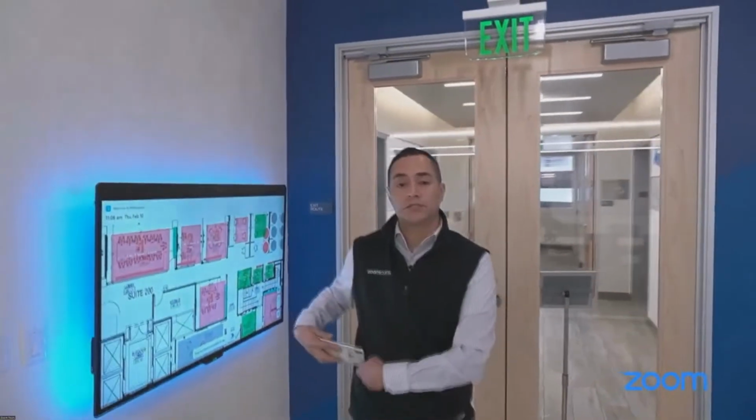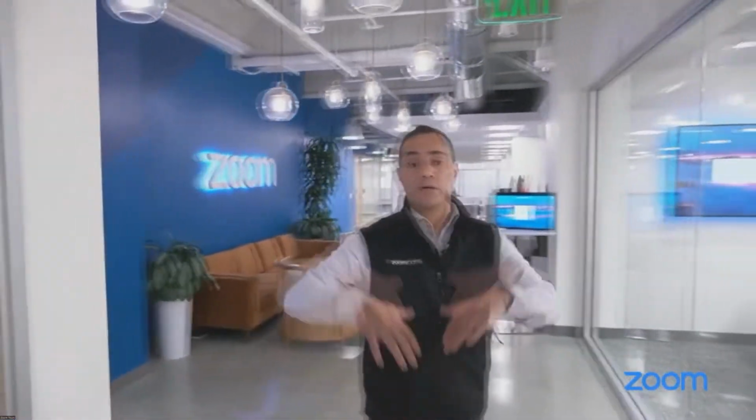So very scalable solution. We don't need a compute device behind it, just power network. We're installing these throughout all of our floors. We used to use a third party for that. Now we have it in the Zoom platform.